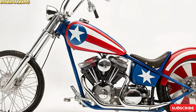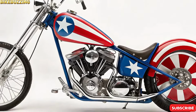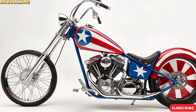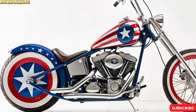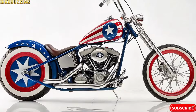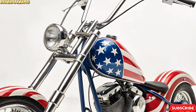The legacy of Captain America Chopper. The Captain America Chopper is not just a motorcycle, it is a cultural icon. First made famous by the 1969 film Easy Rider, this bike became a symbol of rebellion, freedom, and the open road. The long front forks, raked-out chopper design, and the patriotic red, white, and blue paint job made it one of the most recognizable motorcycles in history.